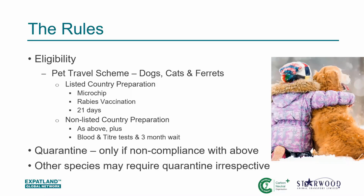Other species may require quarantine irrespective of any preparation. So rabbits, for example, have to go into quarantine in the UK on arrival.